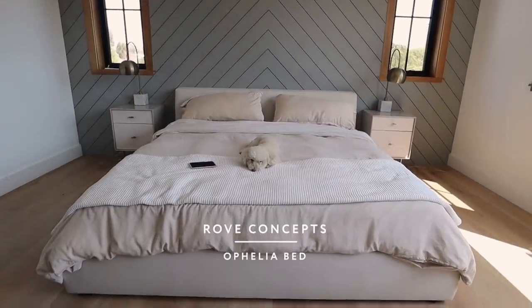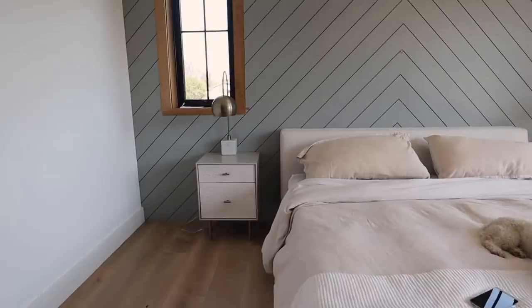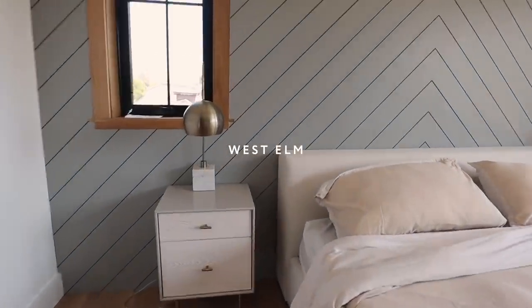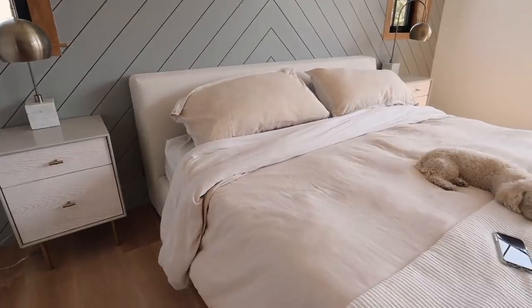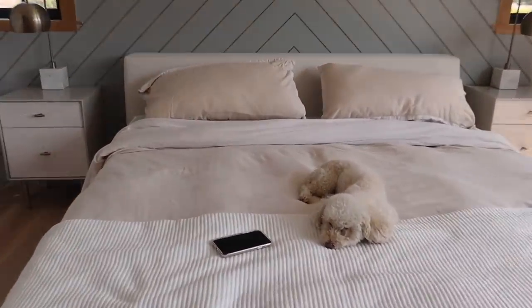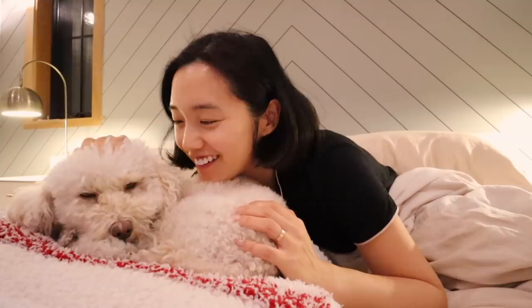This bed frame is from Rove Concepts, and I found these little nightstands from West Elm, I believe, but it's the perfect shade of gray, and the inside wood matches our sheets perfectly. I love it. It's so satisfying to look at. Oh, she's already made herself comfortable. Oh, she's cozy.